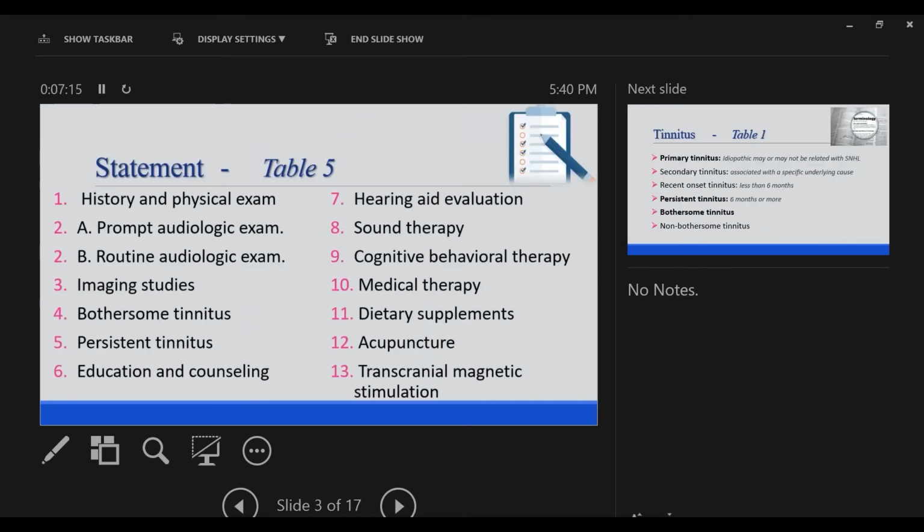So let's look at the guidelines. If you were able to open the guideline, the document, these are the 13 statements that are mentioned in table 5. So history and physical exam, prompt or routine audiologic exam, imaging studies, bothersome tinnitus versus persistent, education and counseling, hearing aid evaluation, sound therapy, CBT, medical therapy, dietary supplements, acupuncture, and transcranial magnetic stimulation. Now, just because they're in the guideline doesn't mean that they are recommending you to do them. They're actually going to tell you for some of them, they are recommending against them, okay? So keep these 13 in mind, and looking at these, what else do we need to ask our 3 patients that we don't know?